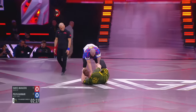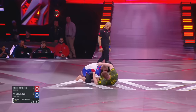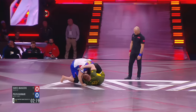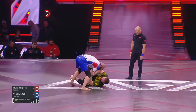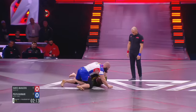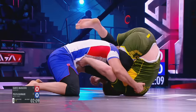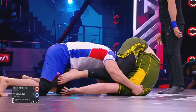Direction, and there's the call from his corner. Change direction and pass this guard. Right, change direction. Go for another side. Well, for how quick those first two matches went, these last few have been the opposite of that. You can pass.